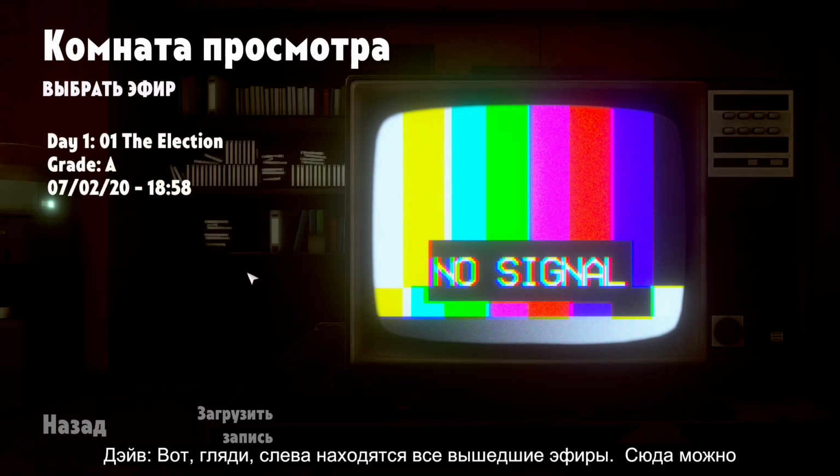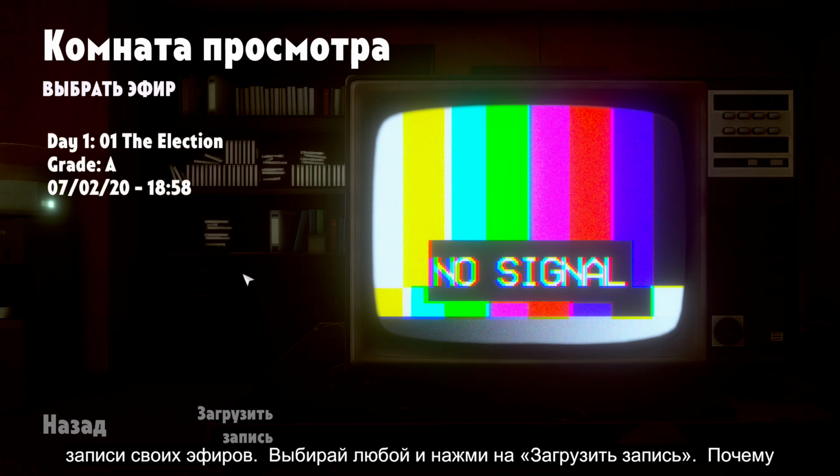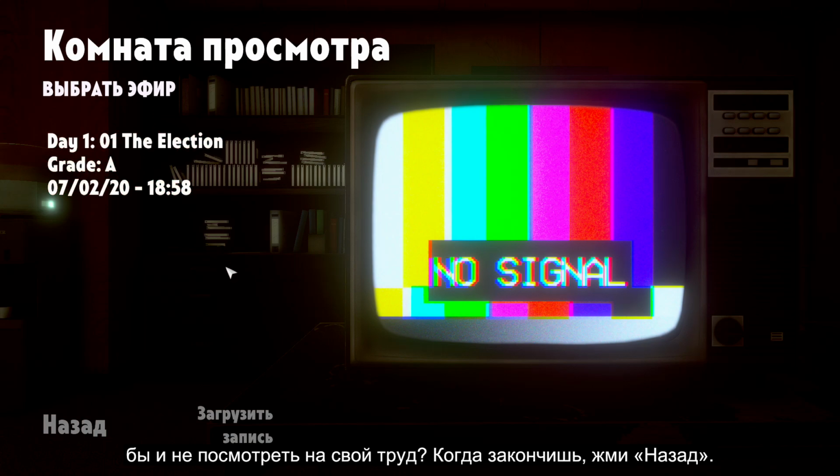Okay, on the left you can see all the broadcasts that you've done. You can also get here from the main menu if you don't actually want to do a broadcast, you just want to see some of your past work. Select any of those and click load tape. Why not watch what you just did? When you're done, hit back.